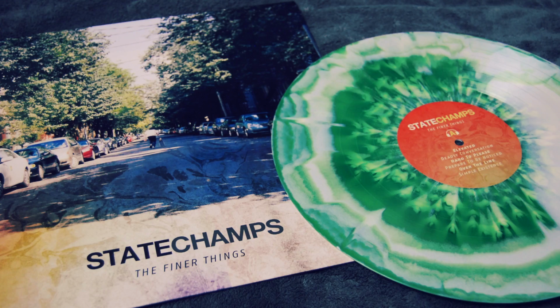As you can see, it has the green trees, and the actual pressing really does match that really well with the greens. It's a white and green swirl, and it looks really, really pretty and eye-catching. That's one of the few records that I have that is green in any way. I think I only have one other green record, so this one is definitely a standout in my collection.